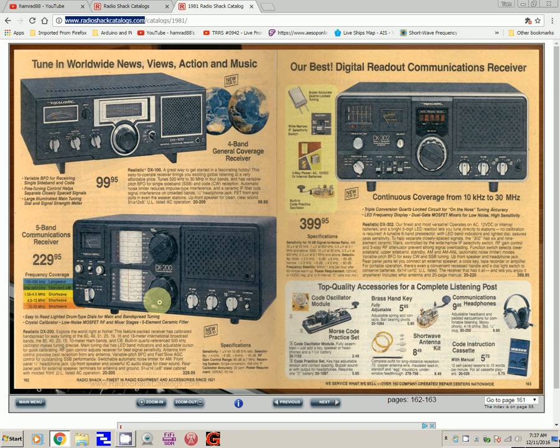This is a 5-band receiver. It's continuous receive with the caveat that there's 5 bands that you have to select. So you can't tune all the way from the lowest frequency to the upper. You have to go through the various bands using the band selector. And it's got 5 positions.